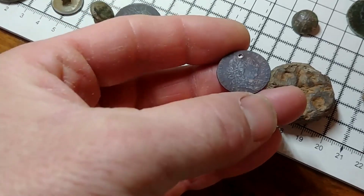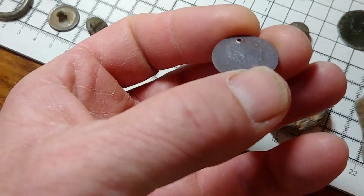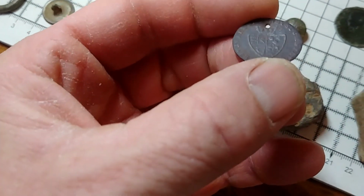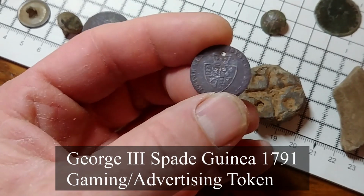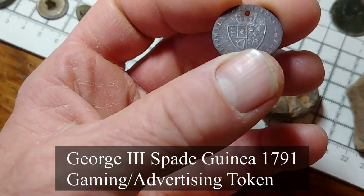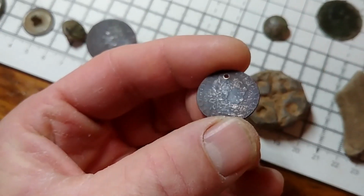That's another token. I think it was a George III Spade Guinea replica. It was a gambling token. I'll check the title, and if it's wrong I'll put it above this bit of video. So that was a different find.